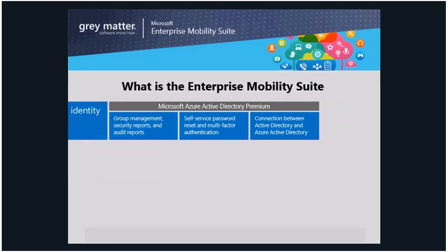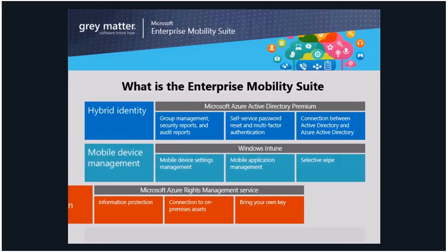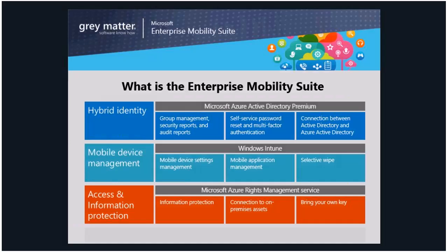So I think that's pretty much summed up the Enterprise Mobility Suite. The reason for my introduction was just to introduce it from a basic perspective. So I hope this has been really helpful in just rounding it up generally.